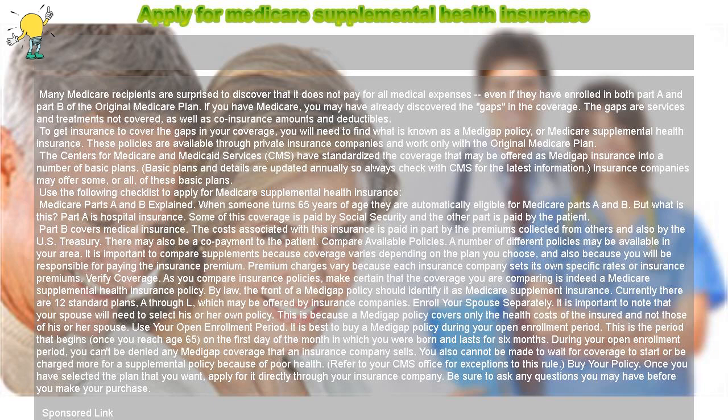Once you have selected your policy, the insurance company cannot change what it covers or cancel it as long as you keep paying the premiums. The insurance company may, however, increase the amount of the premium at any time.